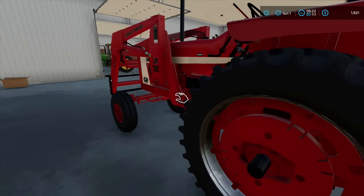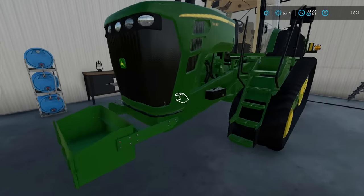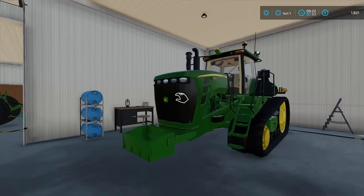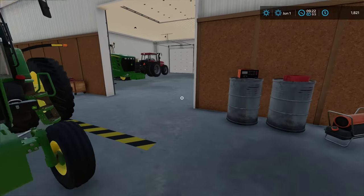Letting this one go back to the bank. We don't really need that on the farm. Now, that one over there, we're letting go back. But this one right here, I got at least have one. So we're keeping that. We're letting go of this tractor right here. And we're letting go of that sprayer because I already have one of those sprayers over there in my place.